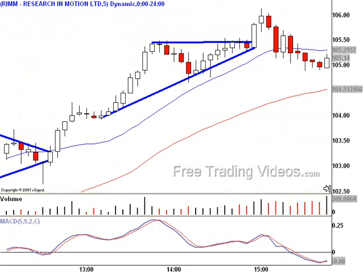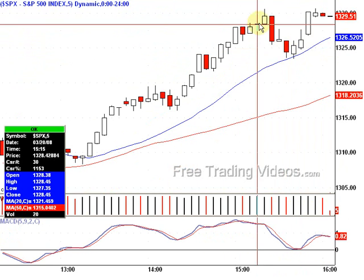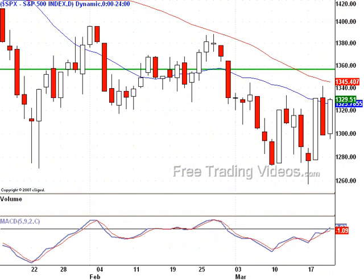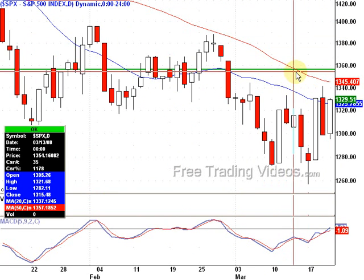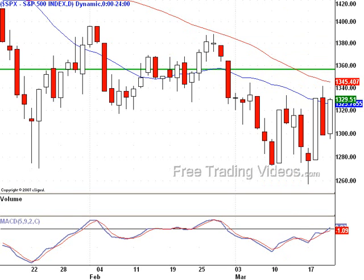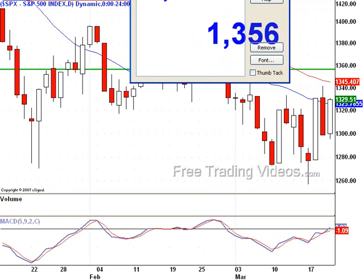You know, while we're out here, let's take a look at the SPX. I wanted to share something on the SPX. Here's the daily. I have a green line right here. It happens to be at 1356. 1356. I'm going to say it again, 1356. And let me tell you why I keep saying that number.